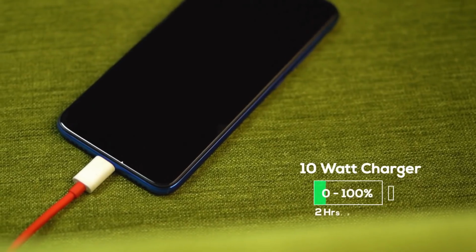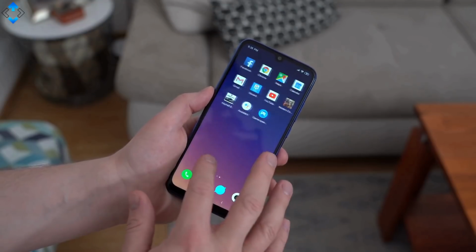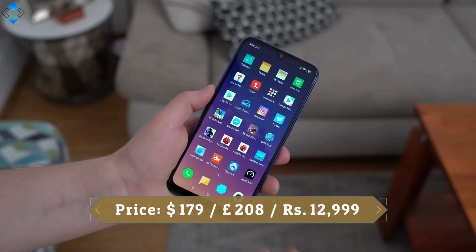The Redmi Note 7 is an excellent all-rounder. It offers superb value with its solid build, great screen, smooth UI and impressive camera and battery life.